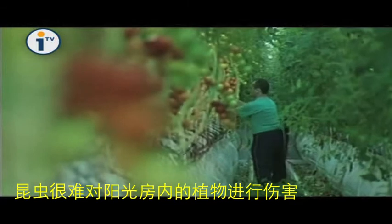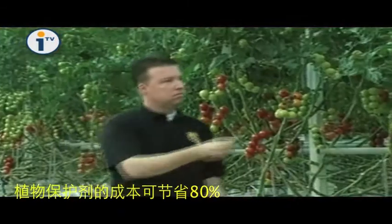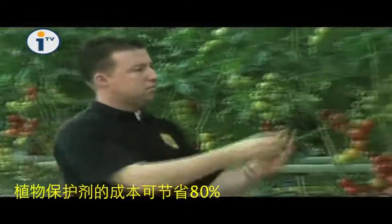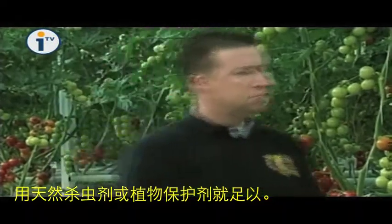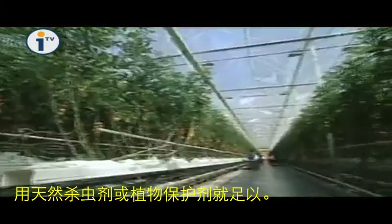And as the incoming outside air has to pass through a filter, it is more difficult for insects and germs to attack the plants. In this way, Ferdy van Elsvik can save up to 80% on the costs of his protection agents. The use of natural predators is generally sufficient. He uses Ichneumon wasps to eliminate pests such as the whitefly, the tomato grower's greatest enemy.